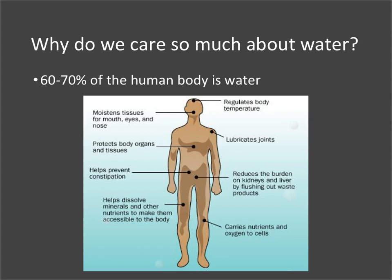So think about your heart beating and your lungs inflating and deflating, and they're right next to each other. And if they were to rub against each other, that would cause friction. And friction causes heat production. It also causes wear and tear. So think about if you've ever had a blister, you know what happens when there's friction between your skin and your shoe, for example.